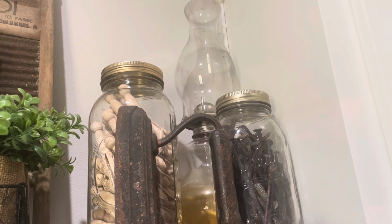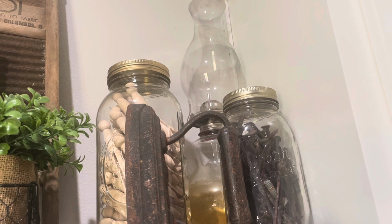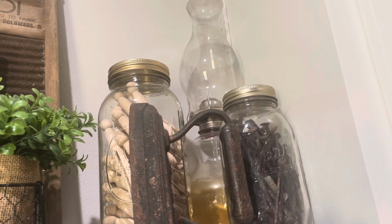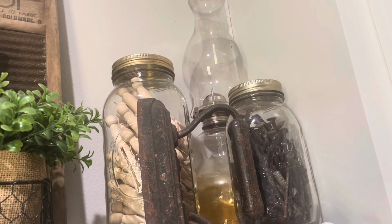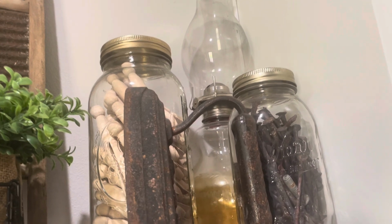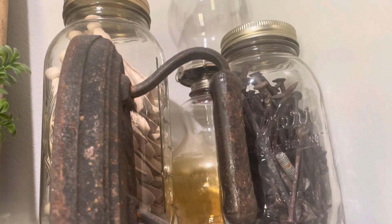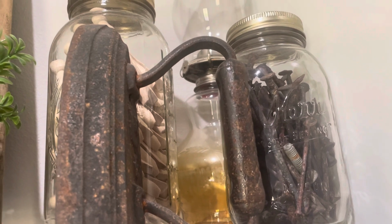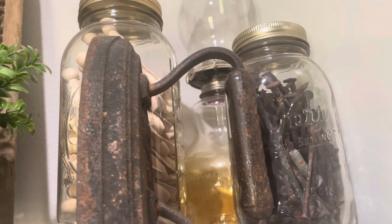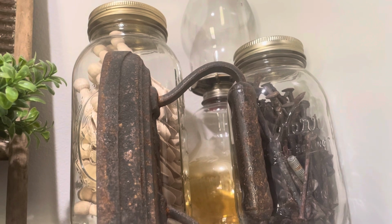We're going to be starting right here in my laundry room on this shelf where I have some decor pieces. First, I want to talk about this mason jar that is filled with nails. These nails were actually from the home place that used to sit right where we built our home. If you haven't heard me share that story, we built on Kenny's family's land, and where we built our home was where his grandfather's home place was that he grew up in.